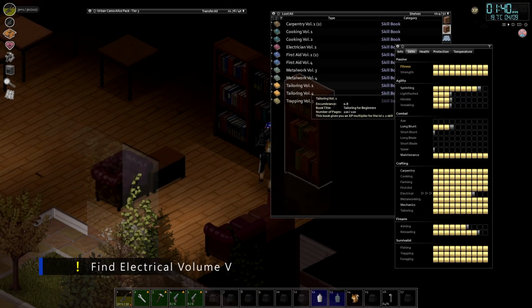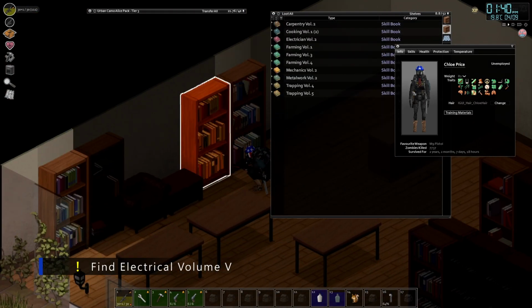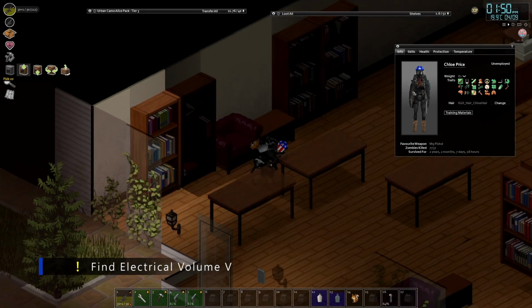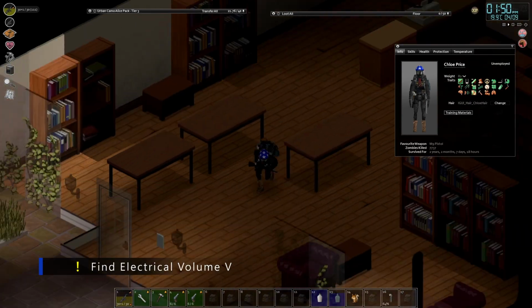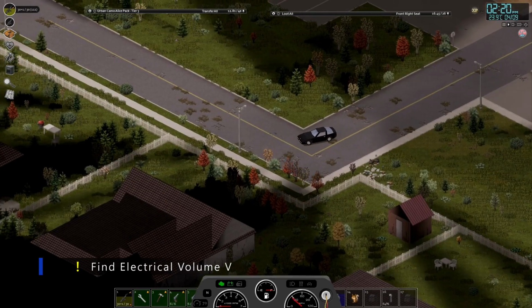Okay, yeah, so now all we need is Electro 5, and this place has not... Well, it doesn't seem to have it. No, there's electrical, but not 5. I don't know why, I'm going to take this chair. It's pretty, but again, I have no carrying capacity. I couldn't take the other ones either.